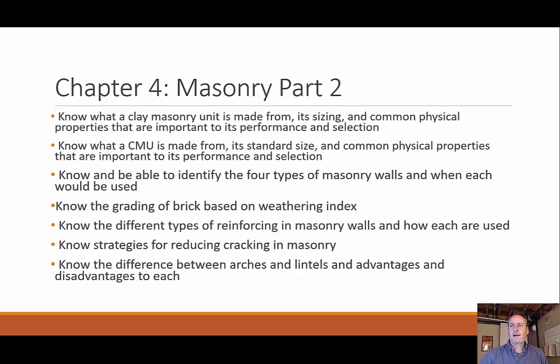Part 2, what is a clay masonry unit? What is it made from? And how is it sized? Its common physical properties that are important to performance and selection. Really, I think what we're most concerned about is how quickly it'll absorb water, right? Know what a CMU, which is a concrete masonry unit, same thing as a cinder block, is made from. Its standard size, common physical properties, what is important about its performance and selection.